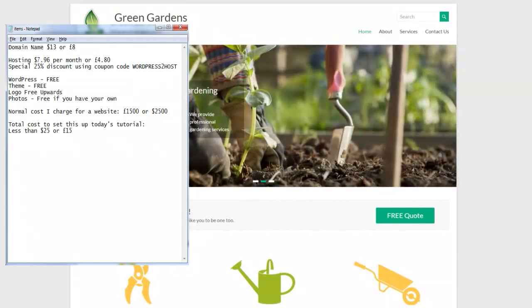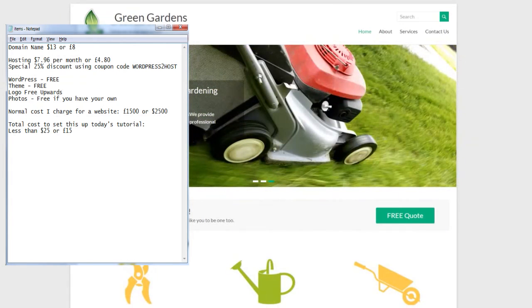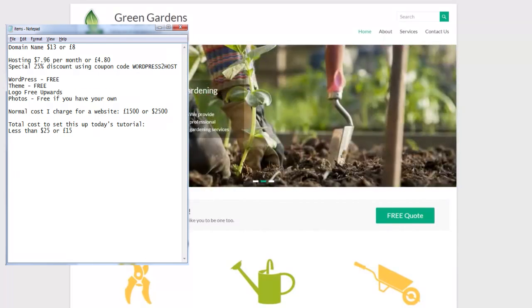Of course, if you're good with photos and photography, then you potentially have your own photos that you can use. That's great. You want to make sure that you do actually have the rights to use photos. I wouldn't recommend just simply searching for photos online and using any old photo that you find. You need to make sure that you have the rights.